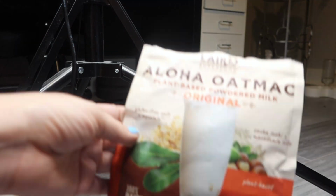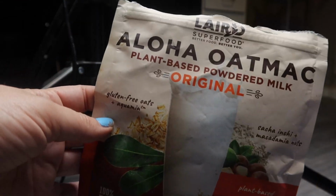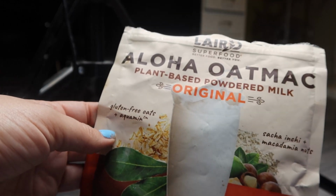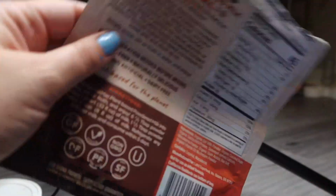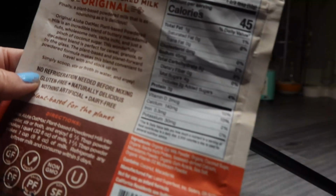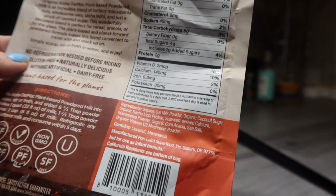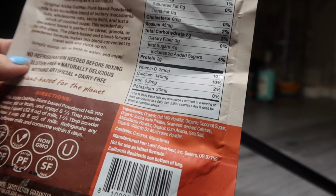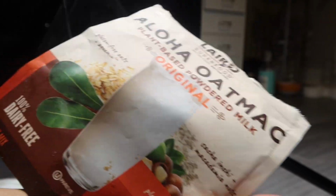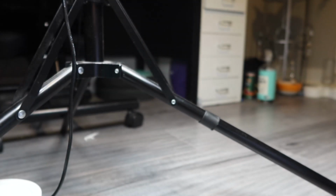All right, so this next one, as I was mentioning, I was using the layered superfood powder. This is the oat mac milk. I think this is oat and macadamia, plant-based powdered milk, and I put it in with my matcha. So this has oat milk powder, coconut sugar, seaweed-derived calcium, macadamia nut powder. This one does have some gums, mushroom powder, and then some protein. These are a little bit pricier, but they are pretty well worth it, so I decided to use that one up. Had it around for a little while.